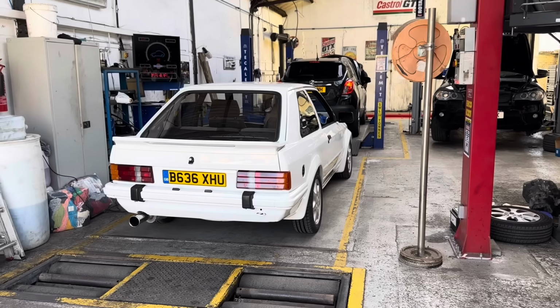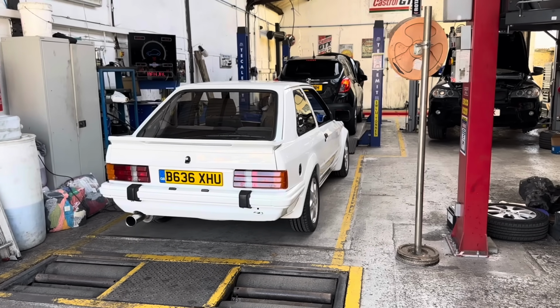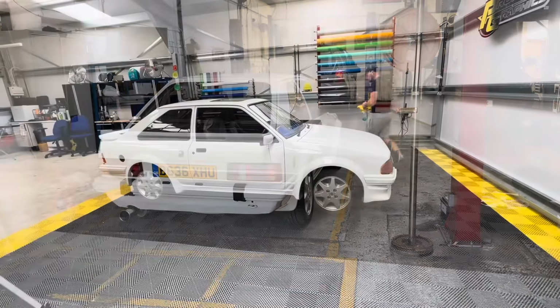We've finally got an MOT. Let's actually head back to the yard now. We're all done. I've been here for quite some time. Slight change of plan there.